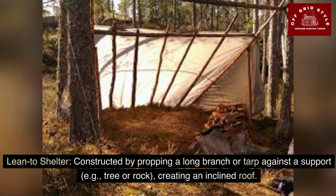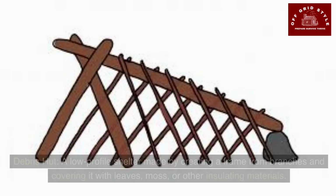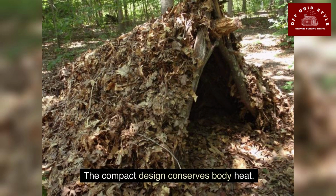A lean-to shelter is one of the easiest to construct. It is made by propping a long branch or tarp against a support like a tree or rock, creating an inclined roof. This simple shelter is quick to build and offers protection from rain and wind. A debris hut is a low-profile shelter made by creating a frame from branches and covering it with leaves, moss, or other insulating materials. The compact design of the debris hut conserves body heat.